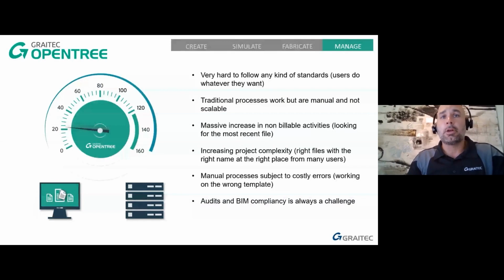Projects are getting more and more complex, with many offices, maybe many countries. So having the right file with the right name at the right place from all the users is really important for a good organization. All the manual processes that people do are subject to costly errors. Many times people tell me, yeah, we worked on the wrong template for a day or two. It was not the most recent one. We need to do it again. And finally, when you have an audit, it's really hard to track back the information. So we'll try to help you facilitate that task as well.